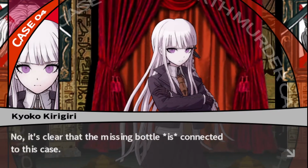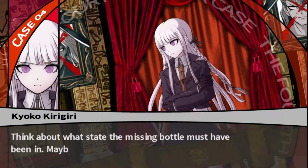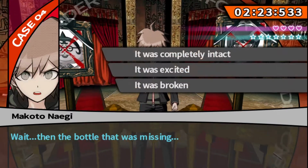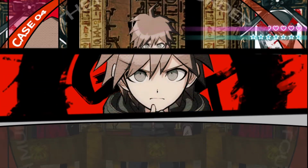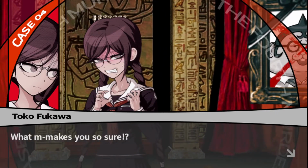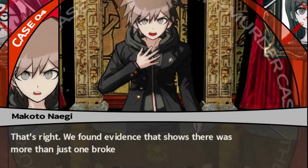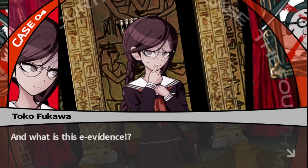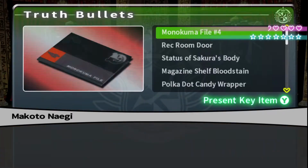No. It's clear that the missing bottle is connected to this case. How is it clear? Think about what state the missing bottle must have been in. Maybe then you'll understand. Broken, right? The bottle must have been broken. This case is so easy. That makes sense, so far at least, because there was evidence at the scene that supports it. Huh? That's right. We found evidence that shows there was more than just one broken bottle at the scene. And what is this evidence? The weight of the bottles, you moron.